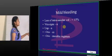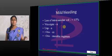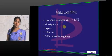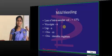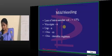So if it is greater than 36 weeks, it has reached term. Even though the bleeding is minimal, it has reached term. So don't wait, go for cesarean section. Suppose it is 28 weeks, placenta previa, something like grade 1 or 2, but with minimal bleeding. Now what will I do? I'll do expectant management. That regimen is called the McAfee regimen.